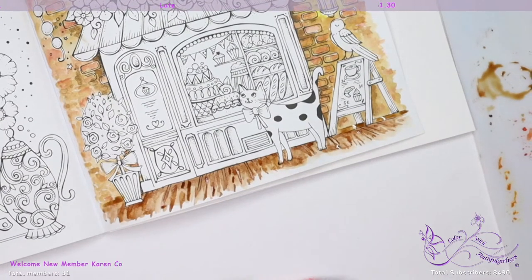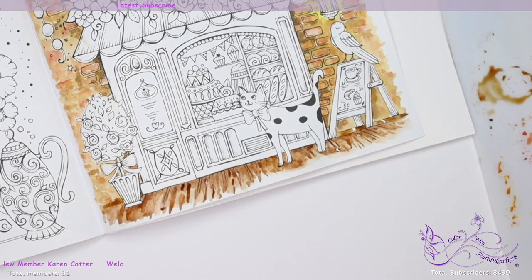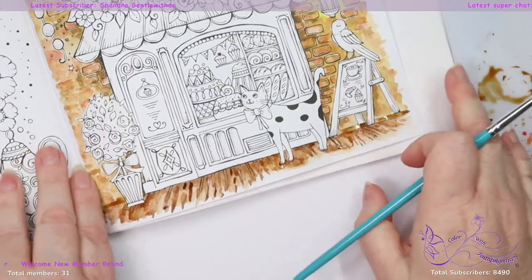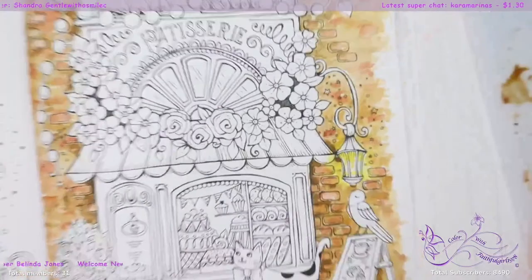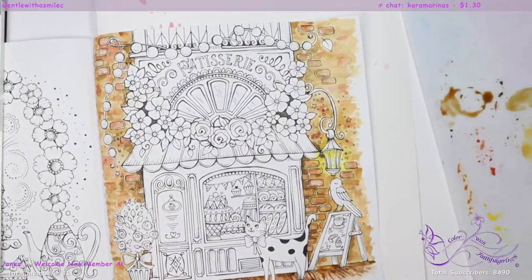Alright, so we've done pretty much the whole background already. And I really like it. I think it looks good. It's got a bricky look to it, and I like it.